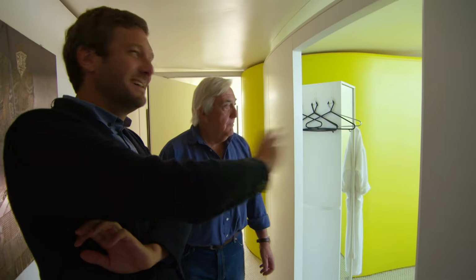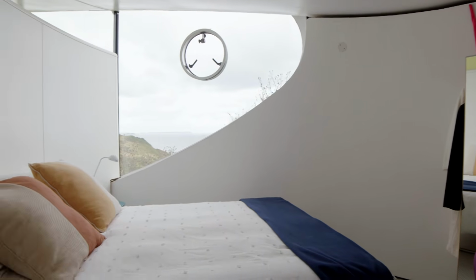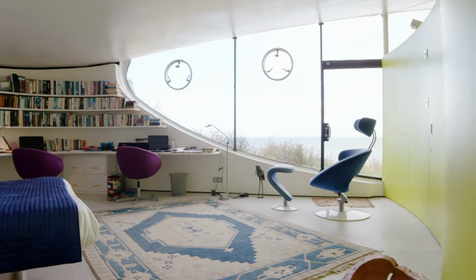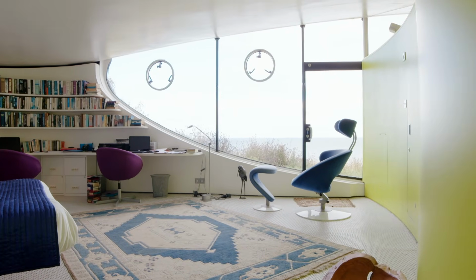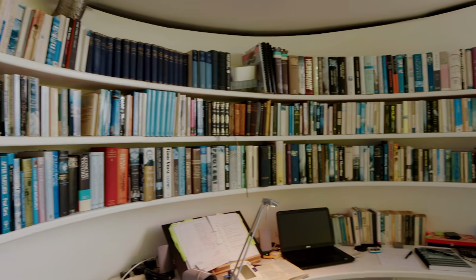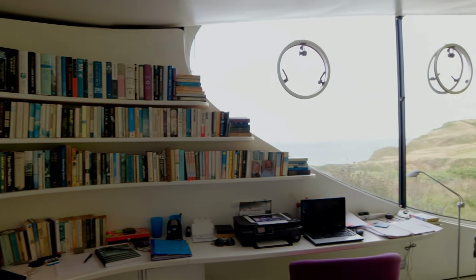Look at that. Just everywhere you go, it's just these fantastic curves. There are few straight lines, or even corners here. This is beautiful, isn't it? Everywhere you look, like this curve, wrapping round, it just never stops, does it? It's the curve. I think that's very special.